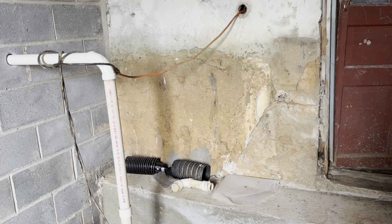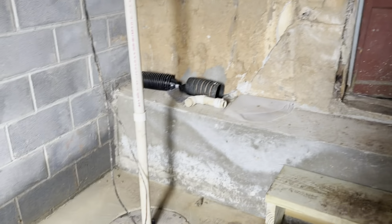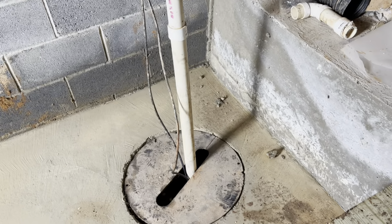We're gonna reparge this. I mean, we'll make this basement look a lot better. So I'm not gonna worry about getting this thing perfect right now, because it's gonna be a mess when I blast all this off of there. But anyway, that turned out great. So that's good over there. I just wanted to make sure that wasn't running.